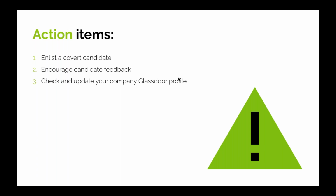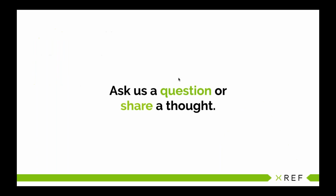Encourage candidate feedback in your hiring process. Again, I think this constant feedback can not only encourage continuous improvement of your processes, but it can lead to a fantastic perception from candidates and really make you stand out from the competition. And lastly, have a look at your own company Glassdoor profile, especially the Australian one. Update any company info, respond to any outstanding reviews, and really start to make a bit of use from Glassdoor. So that really wraps up my side of the webinar.